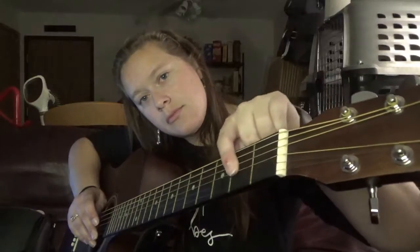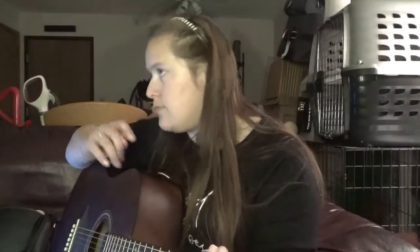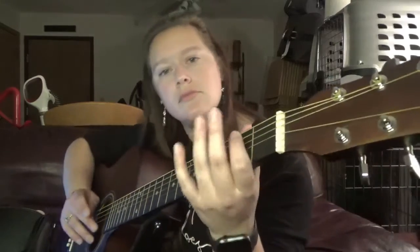Alright, next let's go ahead and look at the neck of your guitar. You'll see these metal bars throughout the neck. Those are called your frets. And this is important because this is going to tell you where you want to put your fingers. And you never want to put your fingers directly on these metal bars, on these frets. You want to put your fingers behind them, alright?